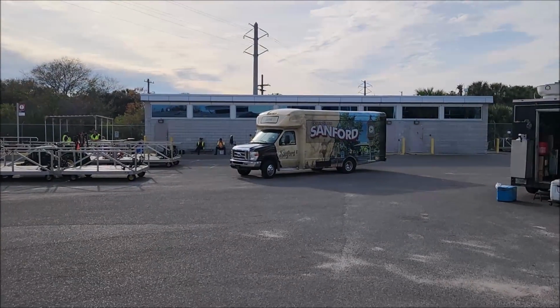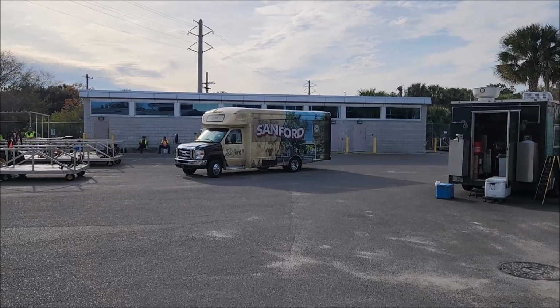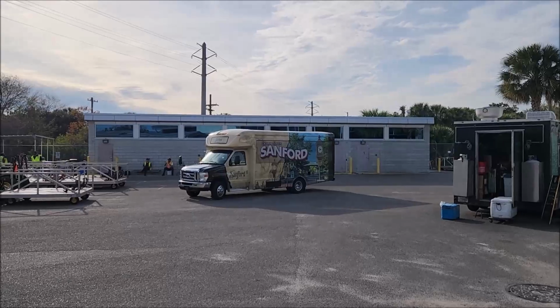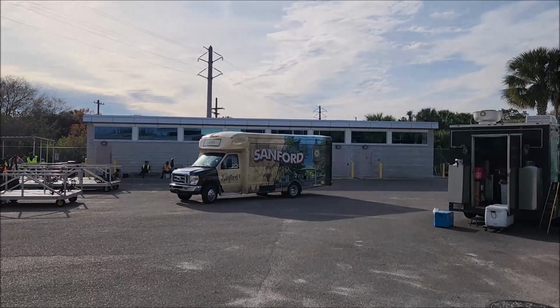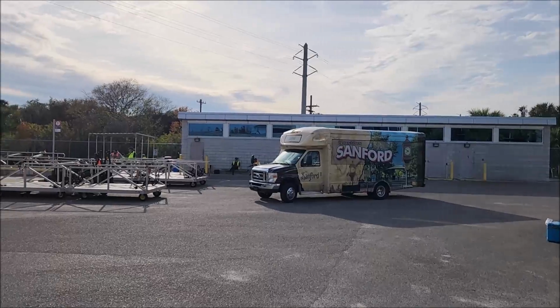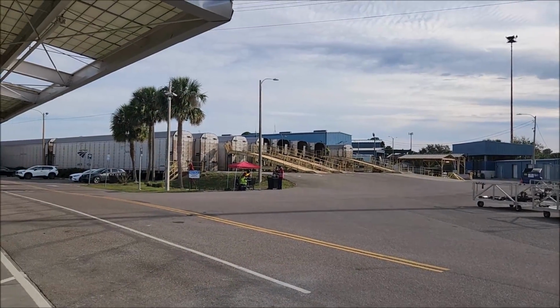This is the shuttle bus. While you're here, the shuttle bus will take you down to Sanford, or you can do some shopping and stuff like that. I'm not keen on running away. Once I'm here, I'm here. But they say they'll bring you back in time to get on the train. So if you're ever taking a train and you have the guts to do it, go for it. I don't want to miss the train.